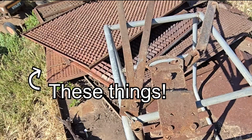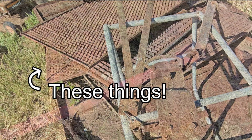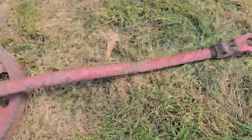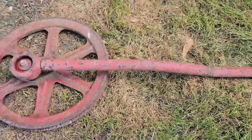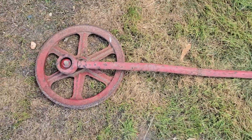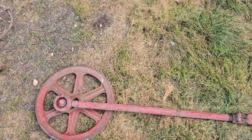And did I show you a riddle before? I'm not sure I did. But basically the riddles separate the chaff from the grain in a harvester, in simple terms. So that's a part of an old International header. I might try and take that back and sell it. I think we'll get more than scrap.